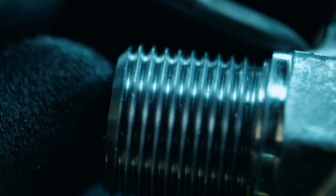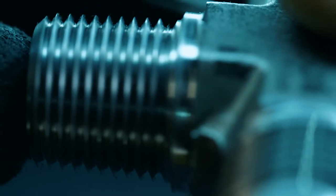Our manufacturing facility is ISO, AS, ITAR, and NADCAP certified. This means that quality is considered in each step of production, from raw materials to final product, and it gives us the capability to produce parts for the aerospace, military, and government industries.